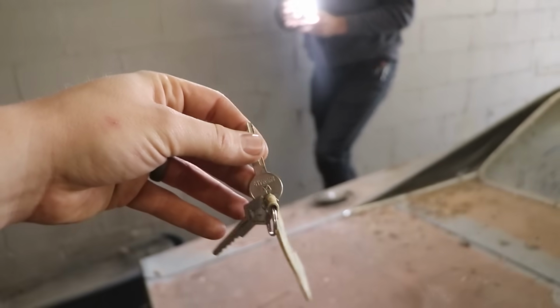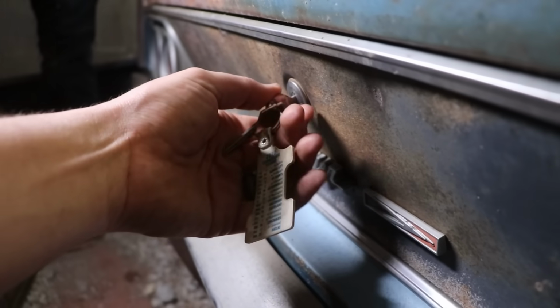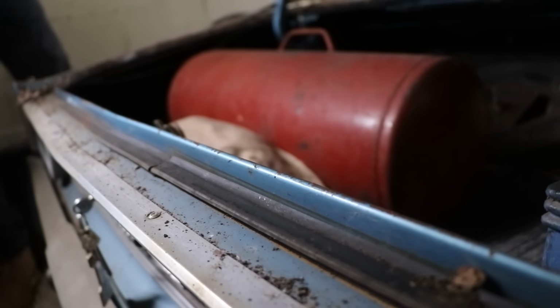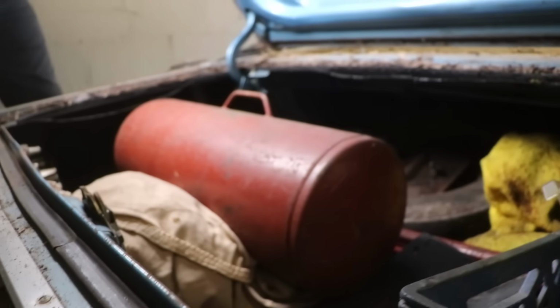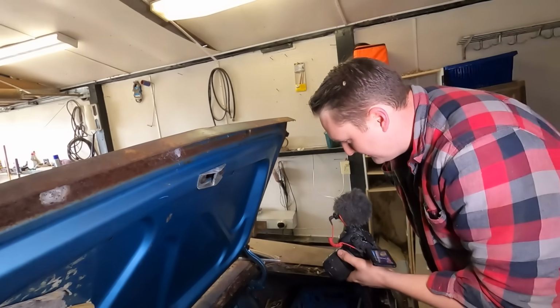So we got the original keys right here. Oh, this is the first time it's been open in a while. She thinks the hubcap might be in here. Oh, there's one down there. So we got three now, three out of the three that are supposed to be accounted for.